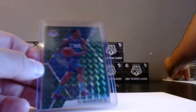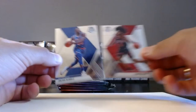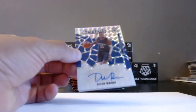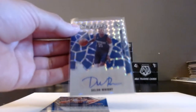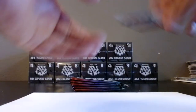There you go, Hornets. Nice PJ Washington Green Mosaic. Oh, I see an autograph, guys. Get ready. Julius Randle. Let's do this a little bit more exciting. Coby White, base. We have Will to Win, Kyle Leonard for the Clippers. And we have a Scripps for the Mavericks, Dylan Wright. Congratulations, Mavericks, on your autograph. At least we got Coby White base, which is always good.